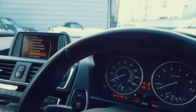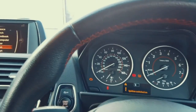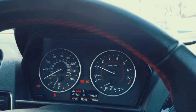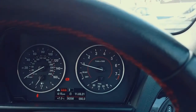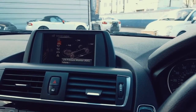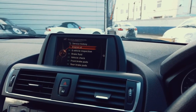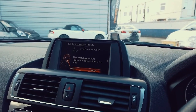So it's foot on the clutch, it's due for its oil service, as it's telling us there. Let's shut the door and just run you through it. So we've got foot on the clutch, started up, and all good. We've got the tyre pressures to just double check. 38,200 miles, and we've got the vehicle status, oil level, which we're going to reset anyway because we're going to change the oil. Service requirements, it's saying it's due for its oil. MOT is August, so we're going to get that done for August.